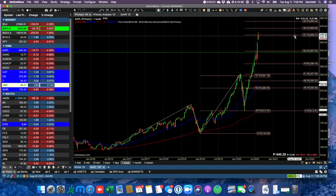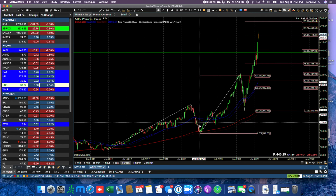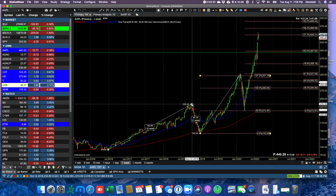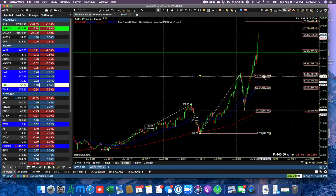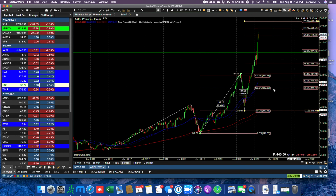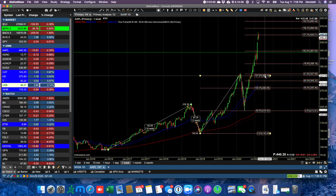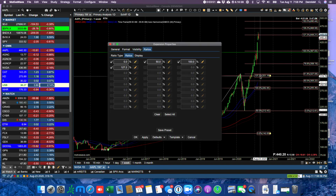Apple at 127.2, Fibonacci, this extension off of this big wave and this pullback gives us, well, this one. So that's not the one we have here. This one here. This is the one that we've reached 127.2 on. But let's just take a look at this one, for instance. So we've got 127.2, but we don't have any of the other Fibonacci's. So let's just load some of those up. Let's put in 150%, and let's see, higher than that.